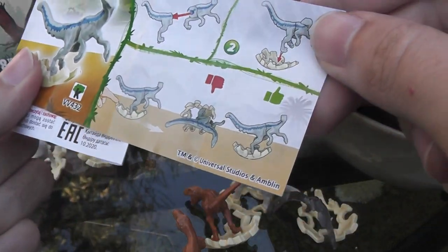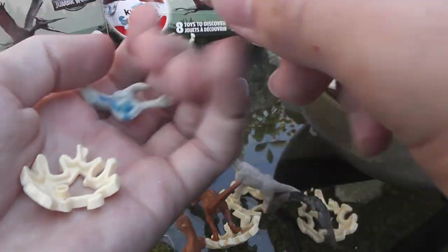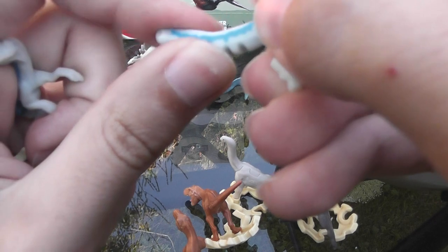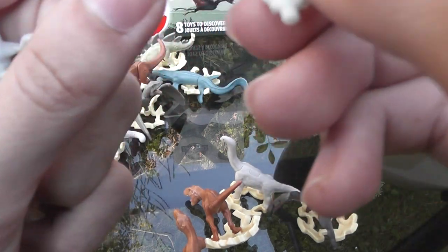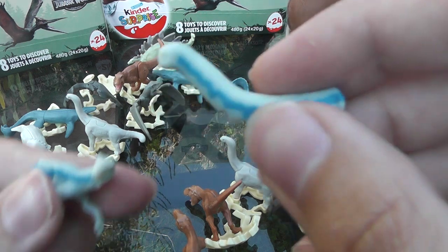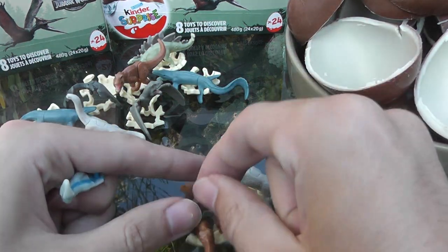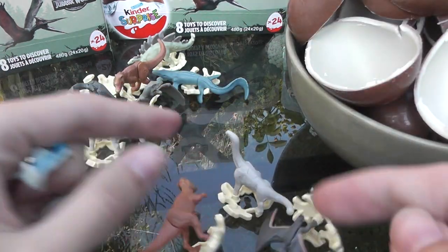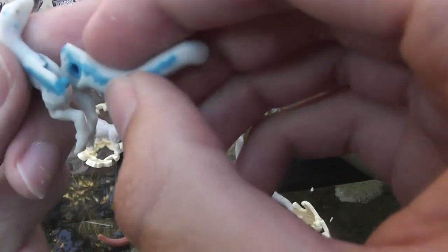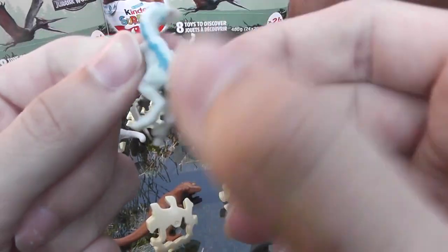Oh, that's so cool. Okay, let's put Blue together. Whoa, Blue's got a long tail with some weird notches in it, and it ends in a tip similar to the Brachio. I don't know why they couldn't do it like the Rex. Look how pointy the Rex is. Very odd. Maybe it wouldn't have fit in the egg or something. Who knows? But there is Blue.